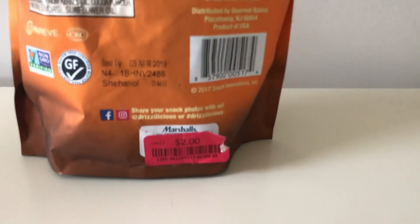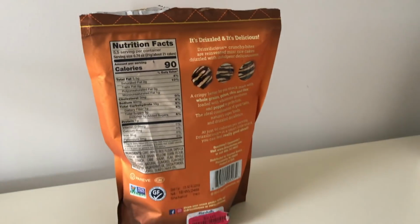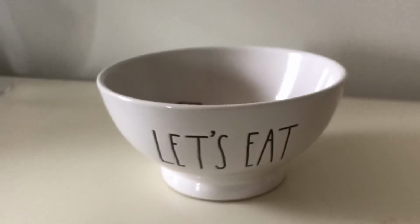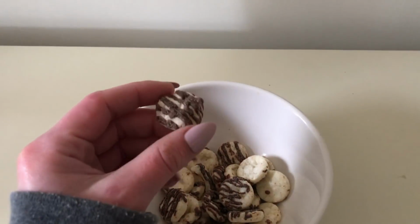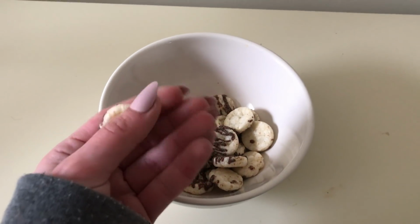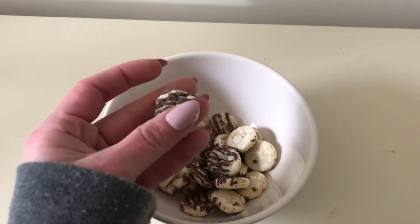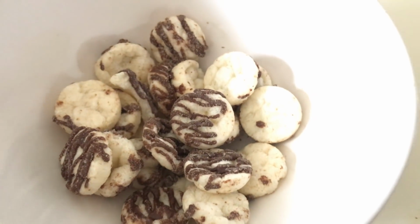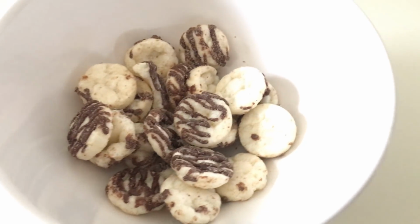They're basically little rice cakes that are drizzled with a flavor. This one is s'mores, so this has a dark chocolate flavor over top. These are made with whole grains, quinoa, chia, and flax. These are packed with flavor. They're definitely one of the best flavored rice cakes out there if you are a fan of those. I definitely have a sweet tooth, so I was pleasantly surprised with the flavor of these.